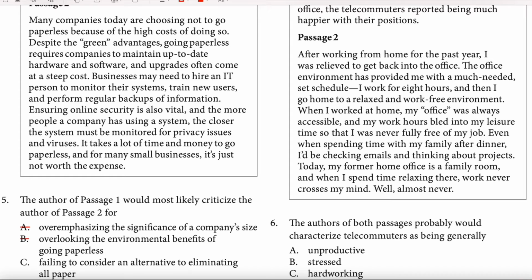Okay. Basically the opposite of what I thought the point was for passage 1. Yeah. It kind of looks like he had it harder. On himself, yeah. He didn't like it. Because I see it says, after working from home for the past year, I was relieved to get back to the office. Yes. If you're reading the 2 passages and you don't see a contrast, you didn't understand the passages. You need to go back. But the contrast is clear here. The first guy's very much supportive of working from home. The second guy's like, that wasn't my experience. It sucked. Is that clear? Yeah. Okay, excellent.